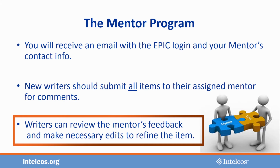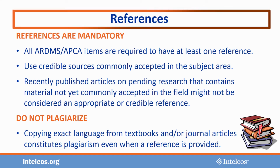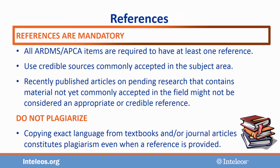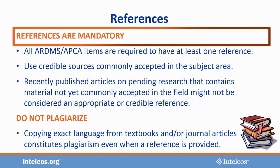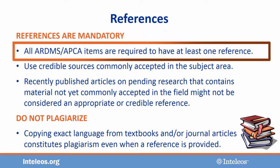At the end of the writing project, you and your mentor will have the opportunity to fill out a survey and let us know how this partnership is going. If you need it, mentors can also help you identify references for your items. On occasion, someone will contest the validity of our test questions, and so we do require item writers to include a citation on every item they submit.